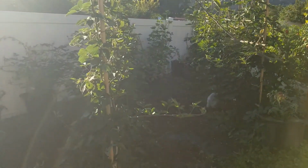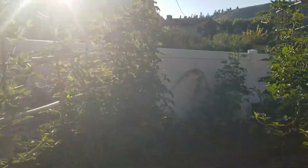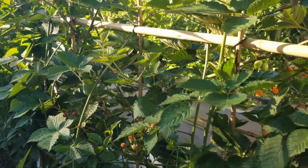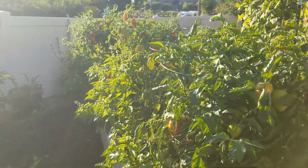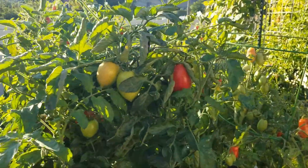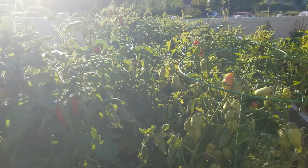So we're going to start at the north end of the greenhouse, and we've got our blackberries here on our bamboo trellis that we built. We didn't get a lot of them, which I didn't expect, but they're growing, and we did have some and they were very tasty. So next to the blackberries is my one bed with tomatoes. Now this was my San Marzano tomato bed, except for this one plant here is my Roma. And we've harvested quite a bit. We still got a lot of tomatoes on here.